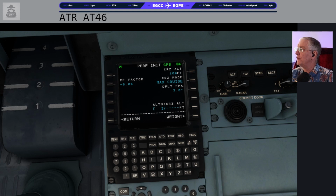Okay, cruise altitude. Our cruise altitude for today's flight is 18,000 feet. The service ceiling on this airplane is 25,000 feet, and I will tell you it takes a little bit of work to get there. So even if SimBrief tries to put me at 25,000 feet, I don't go there, especially the longer version of this airplane. Maybe it's different with the smaller version. The bigger version, yeah, forget it.